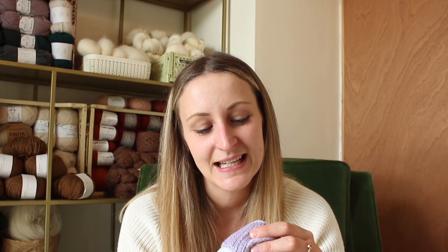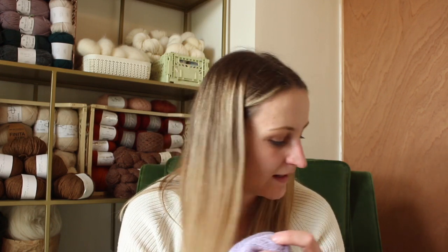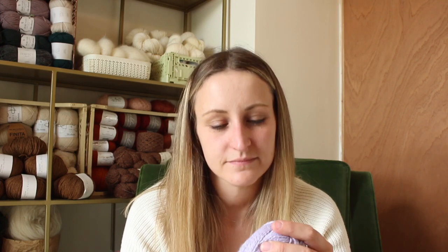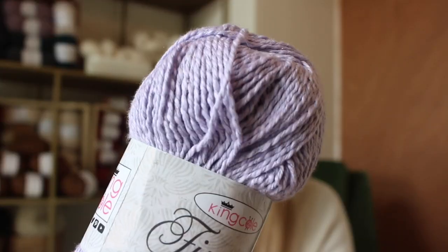But what I like about this one is you can clearly see the silk and cotton when it's been spun together, and it gives a kind of bumpy texture. It's not completely smooth, it's not completely flat, and I really like it. It's called Lilac Mist, by the way. Let me give you a close-up.